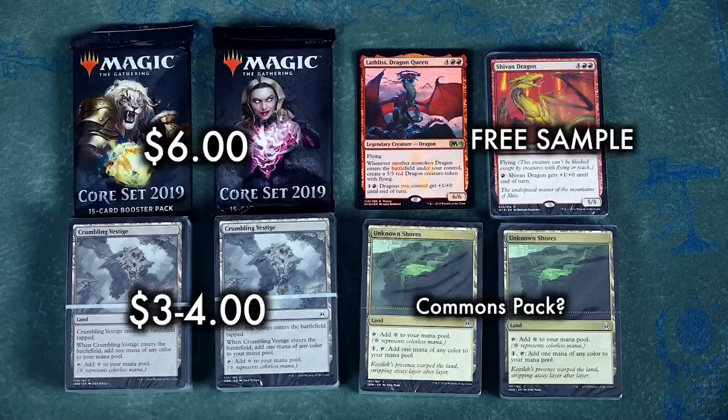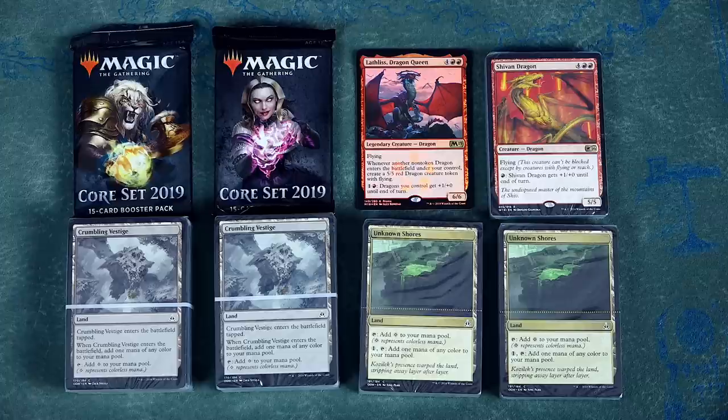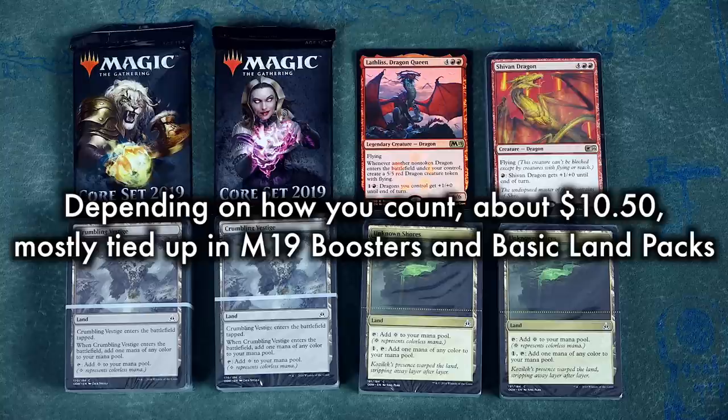You can find these for a couple of bucks on eBay. The promo, which is arguably the most useful thing here, goes for just about $2. The free sample deck, well, free? Yeah, come on now. Oh, and let us not forget this fine case. Total value, I suppose we've got a little over $10.50 here, depending on how high you value those Core 2019 booster packs. And if you value the three-year-old Deck Builder's Toolkit partial pack of commons, which I really don't. Also, I would never, ever pay $10.50 for this pile. And if you pay $29.99 for it, then you are getting cheated.